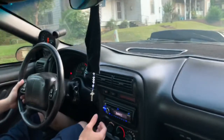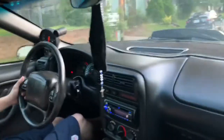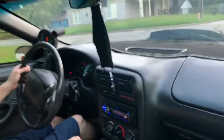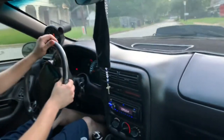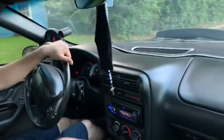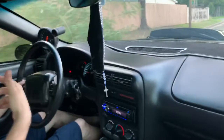I don't really have much to do on the cars. They've been running great. Still waiting on a tune for the red Camaro. The black Camaro is running great. The car's been running great. I just changed the AC belt because it was squeaking, so it's not squeaking anymore.